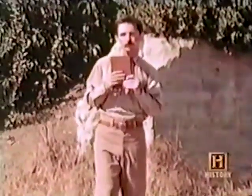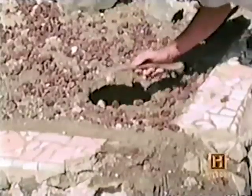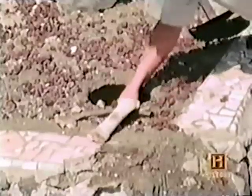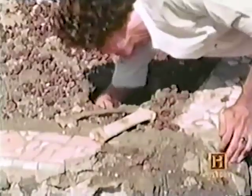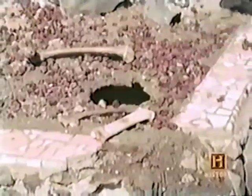In 1864, the archaeologist Giuseppe Fiorelli was supervising the excavation when workers found yet another cavity in the volcanic ash. Like hundreds of others, the cavity was filled with human bones. They usually just tossed the bones aside and kept on digging, a senseless loss.